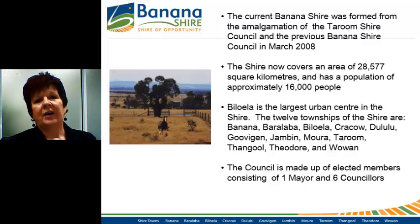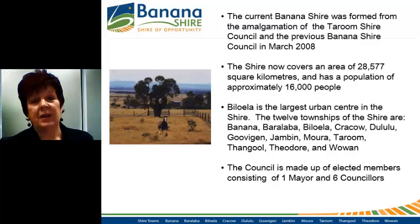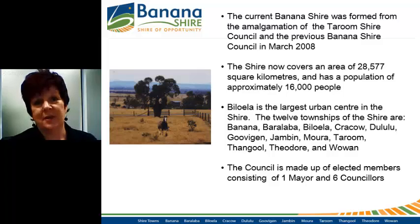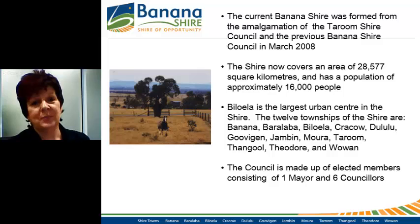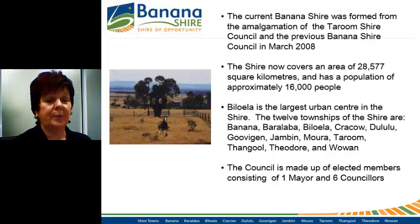So what does our area have to offer? Well, our shire covers approximately 28,500 square kilometres and has a population of approximately 16,000 people. Our shire is made up of 12 little townships, Billawheeler being the largest urban centre. But the other townships are Banana, Baralabar, Krakow, Delulu, Goulding, Jambin, Mara, Taroom, Bangor, Theodore and Wallen.